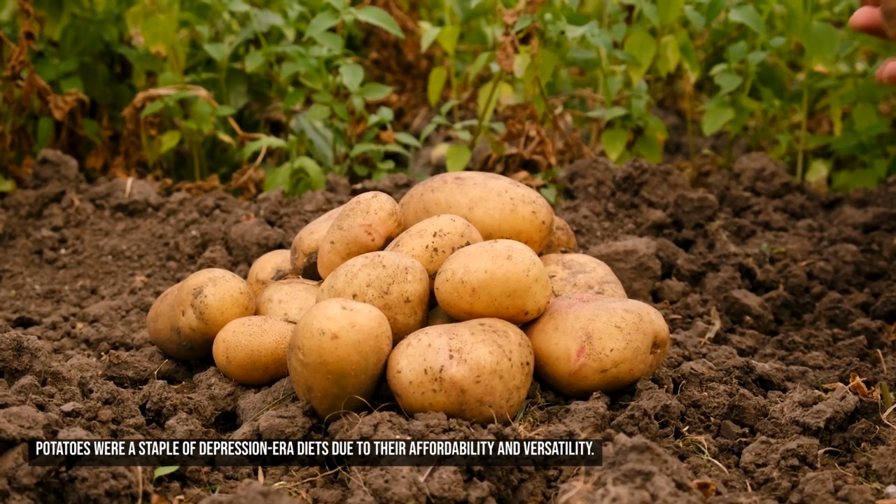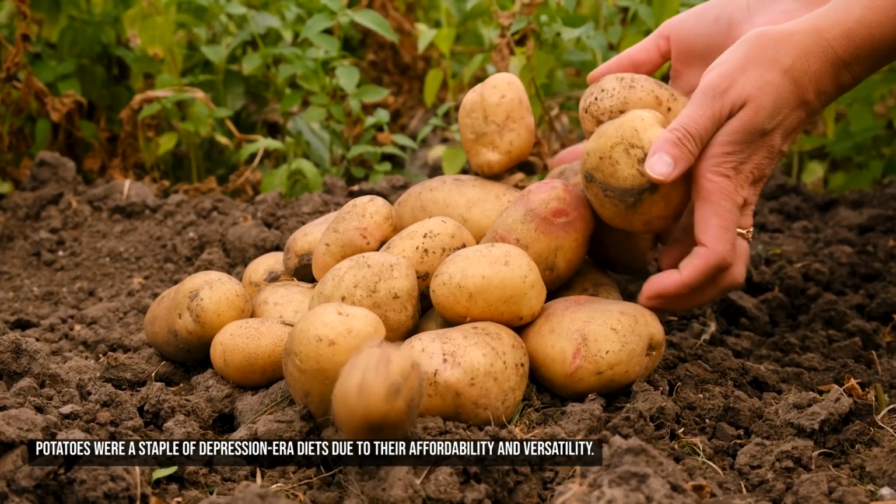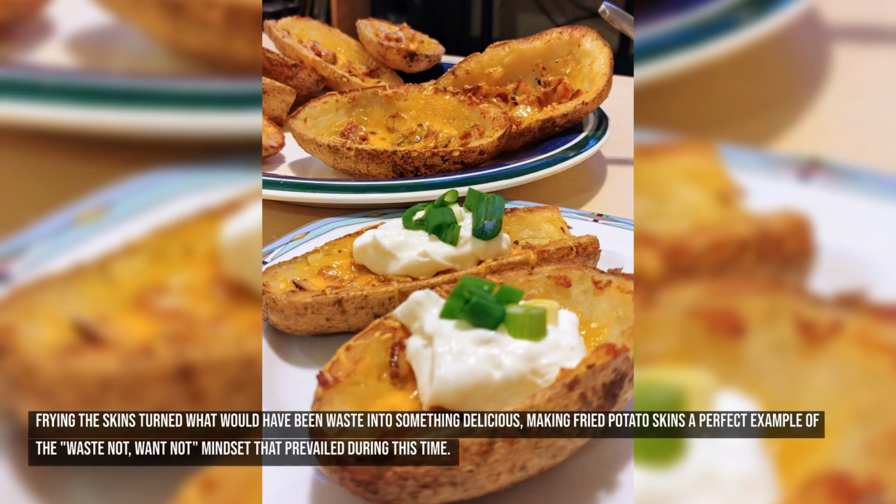In an era where food was scarce, using potato skins was a brilliant way to prevent waste. Potatoes were a staple of Depression-era diets due to their affordability and versatility. Frying the skins turned what would have been waste into something delicious, making fried potato skins a perfect example of the waste not, want not mindset that prevailed during this time.